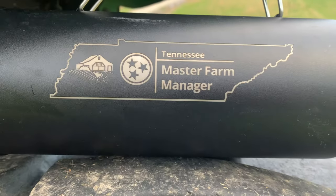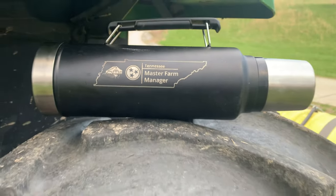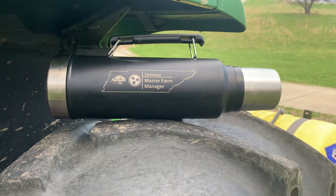Using my new thermos this morning. That's our University of Tennessee Extension office, held that class. Awesome.